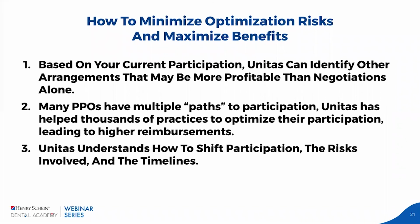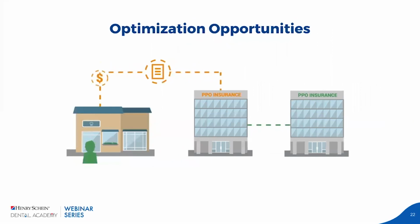So like I just said, many PPOs have multiple paths to participating with them. You're simply only under one of those paths. So we have helped thousands of practices to optimize that participation, and we've helped them lead to higher reimbursements. We understand how to shift the participation, but we also know the risks and the timeline involved to do that. So let me give you an example. Let's go back to the initial example with the orange insurance being Aetna and the green insurance being Guardian. So what do I mean by optimization?